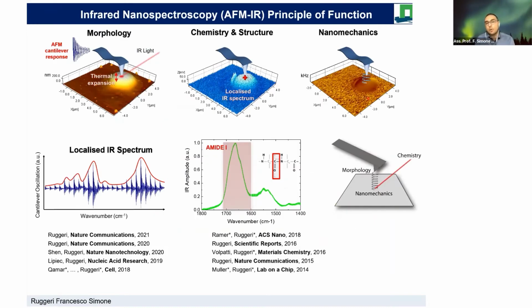But how does the technique work? The technique works very simply, based on thermomechanical detection. If IR light is sent to our sample while we are scanning it, if the chemical bonds absorb the light, they will start to vibrate. This vibration is dissipated as heat inside our material, and this thermal expansion can be measured by our cantilever. That is a very sensitive force sensor.